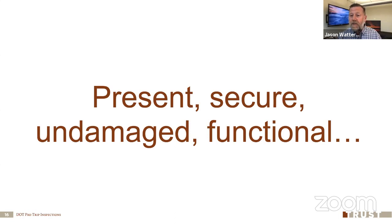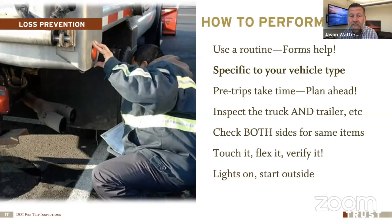The alternator is present, it's tight, there's no apparent damage to the alternator. Simple things like that, and do that for each component as you go along. You'll sound a little silly out there, but it's a great way to practice, and it helps you to identify the different components of your vehicle as well.